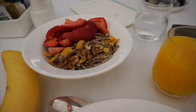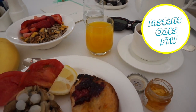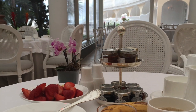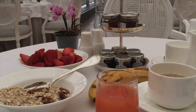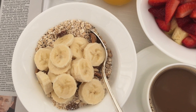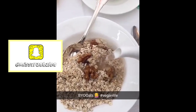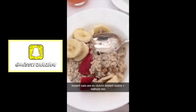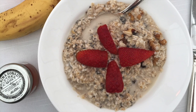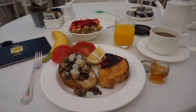epic vegan feast. The first way and my first tip is to bring your own instant oatmeal when you're traveling. This is so clutch whether you're on an airplane or at a breakfast buffet like this. All you have to do is ask for some hot water, and then you can use some of the fresh fruit that they have at the buffet. And I also found walnuts. They even had chia seeds and raisins and all types of good stuff to add in. So I had a pretty epic bowl of oatmeal pretty much every morning.